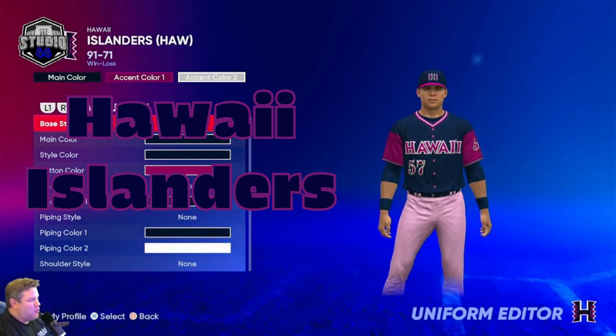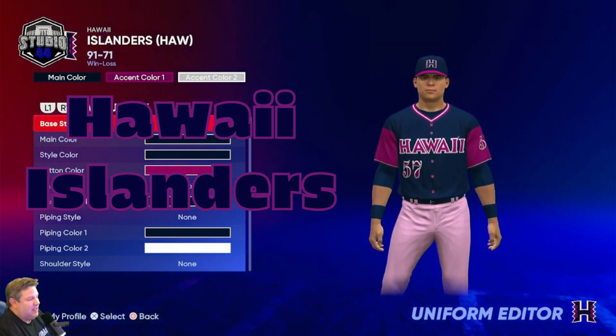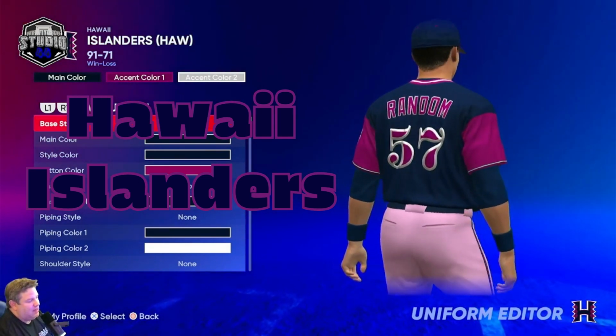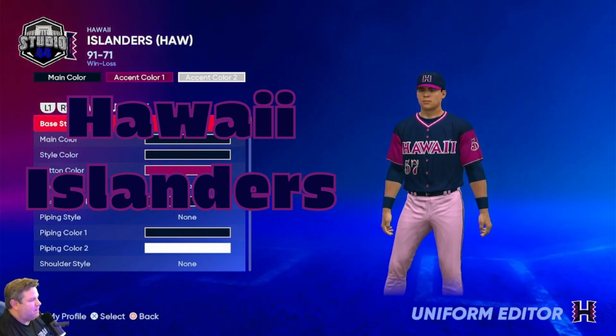Another team with no gray pants. I went with that pinkish violet. For whatever reason, I rarely play these guys too. So I found that Hawaii in the vault, downloaded it, slapped it on that jersey. I like it. Okay. This is probably one of those, looks like those softball teams because of the different color sleeves, but I like this one.